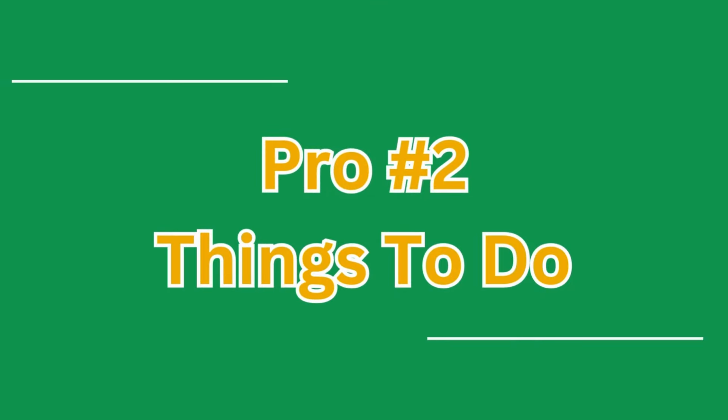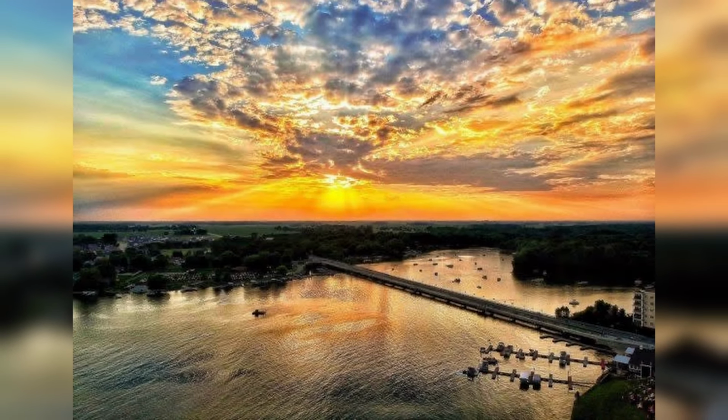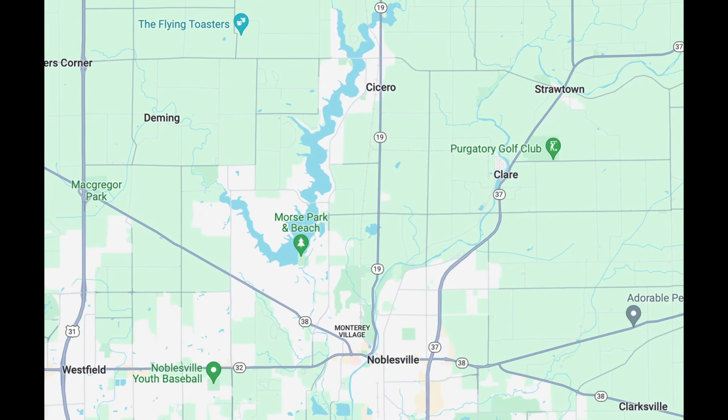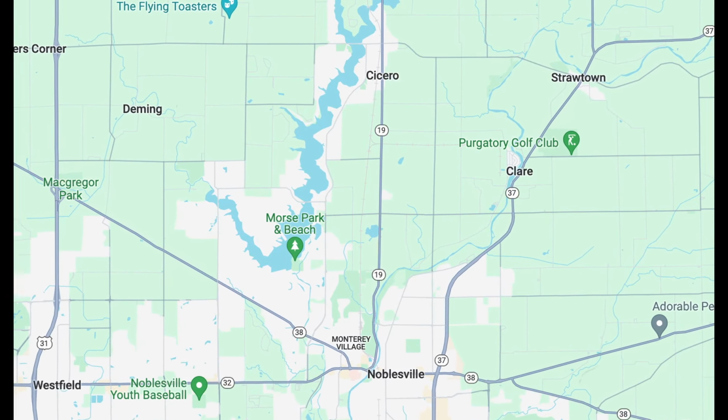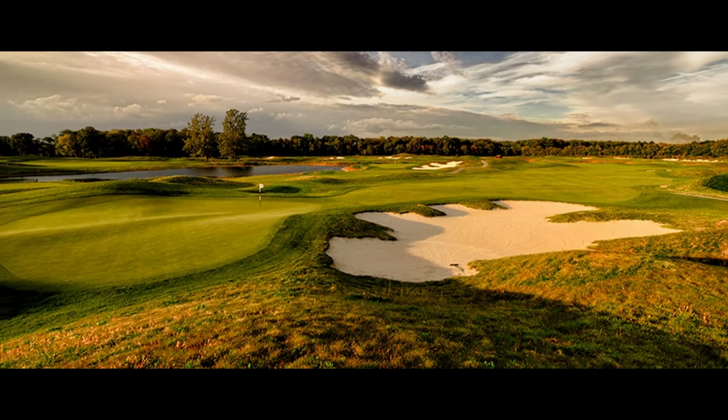Pro number 2 for Noblesville is it has a lot to do. It has a lot to offer. You got things like Morse Reservoir. It's a 1,500 acre body of water, and it's surrounded by 35 miles of shoreline. Morse Reservoir is bordered by Cicero to the north and Noblesville to the south. It has parks that are open year-round, beaches, a golf course, and the beach is open from Memorial Day weekend to Labor Day every year. Then in August, the beach is open only during the weekends until winter time.